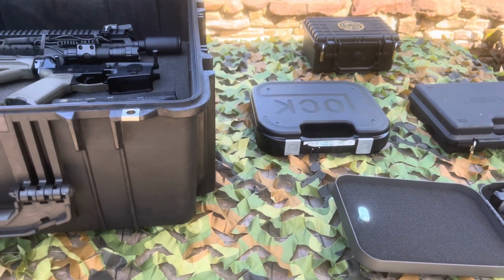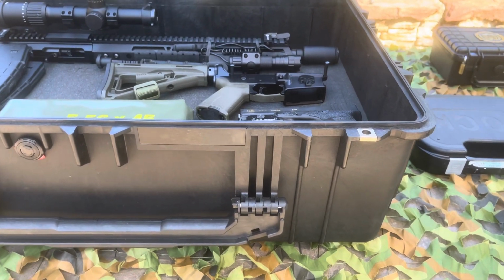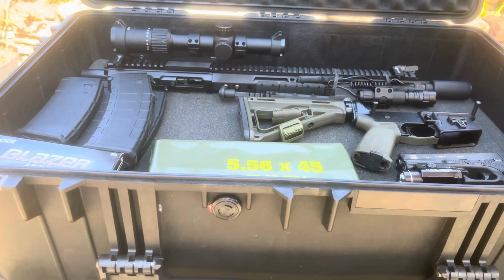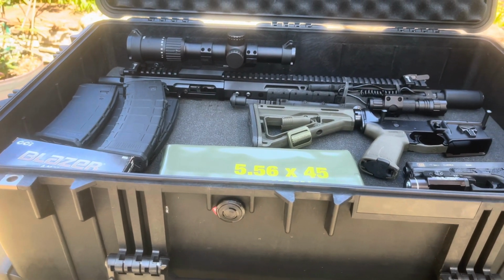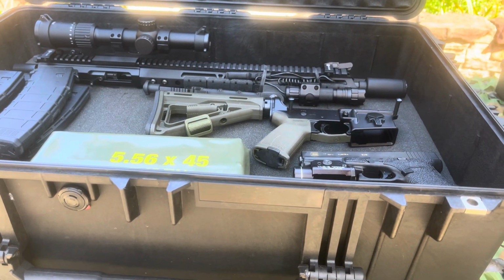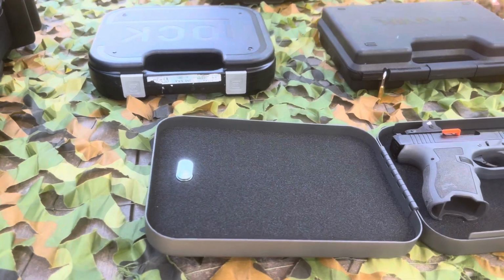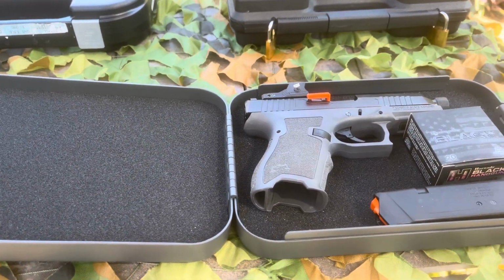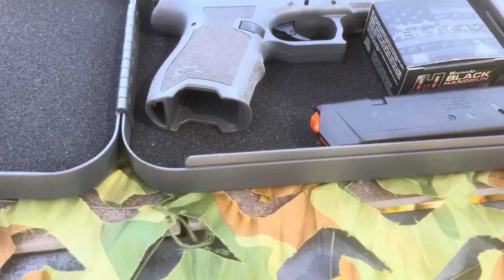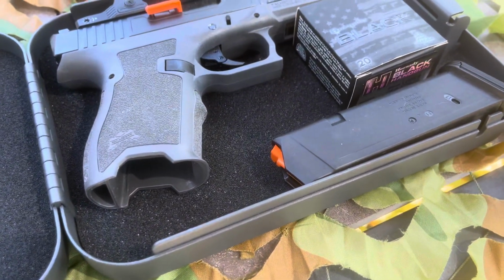At this time, the agent will normally request to visually inspect your firearm, your ammunition, your gun case, and your locks. The check-in agent will visually inspect your firearm to ensure that it is clear. There should not be any rounds in the chamber or in the magazine, y'all, as you see here. So I have my PSA Dagger here. Of course, the magazine is not inserted, and the magazine does not have any rounds in it, y'all.